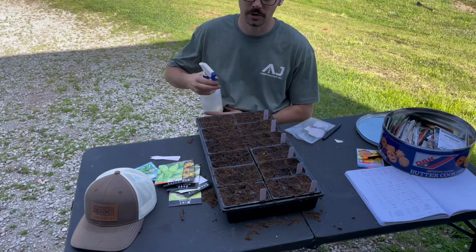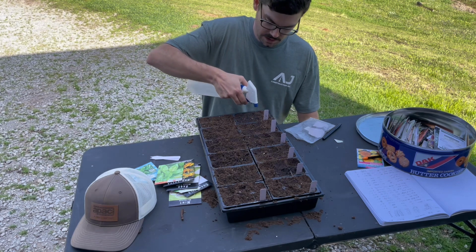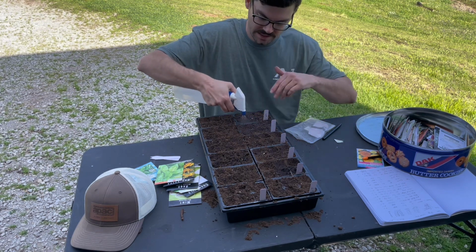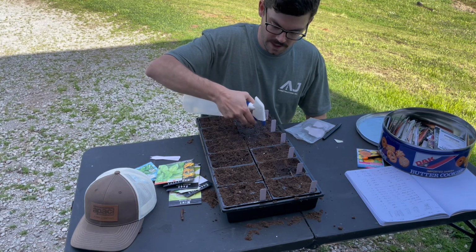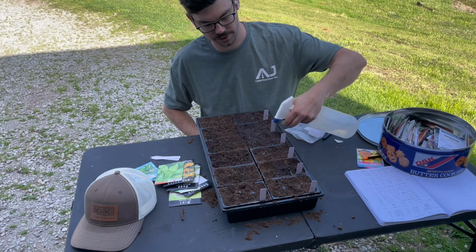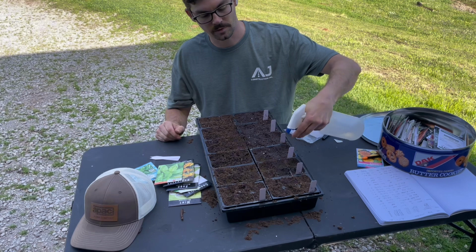One thing I like to do with these, especially these surface sow seeds, is give them a good spritz. Really kind of sets them down in that top layer of dirt, gets them a good layer of moisture on them so that germination will hopefully start and that seed will crack open.